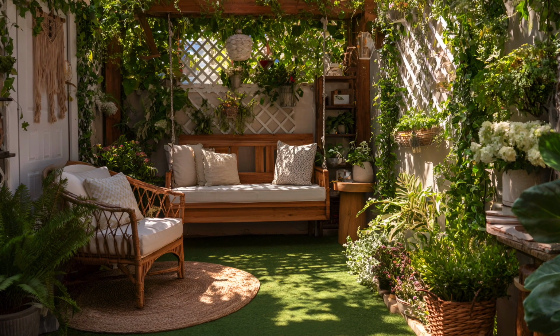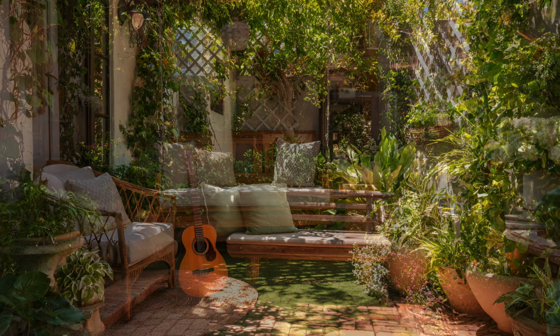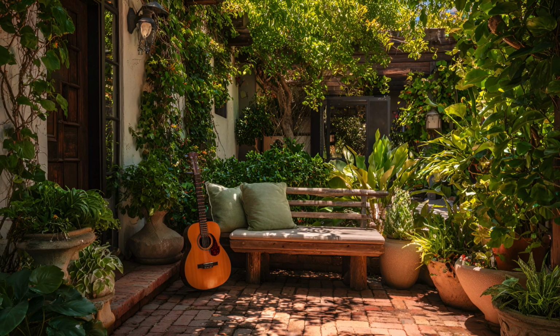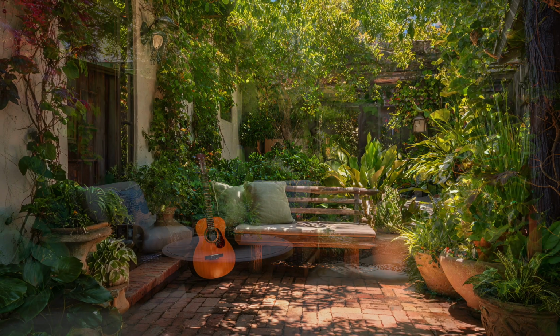Even climate-responsive shading solutions, which adjust automatically based on sunlight intensity, are becoming accessible to compact residential gardens. Technology does not replace nature, but it enhances it, making green spaces more resilient, adaptable, and sustainable.